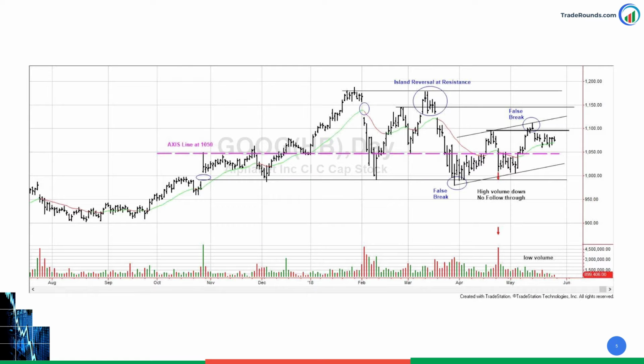Okay, off to the chart. So here is the chart that we put on our Facebook page. It said, watch the 1050 area on Google for support to hold.